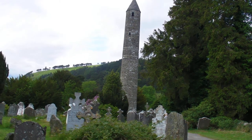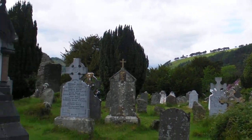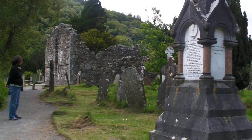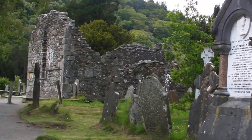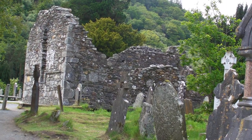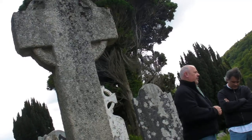Do you remember the spire on the Collis Street? When we showed you the spire today on the Collis Street? It's meant to represent these round towers also. The spire is 130 metres high. This is 30 metres high. The spire is 16 feet wide at the bottom. It's also known as a wishing cross.